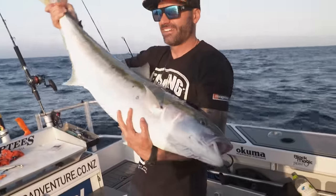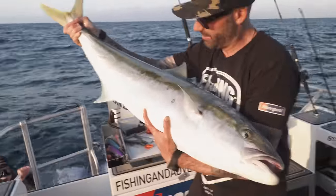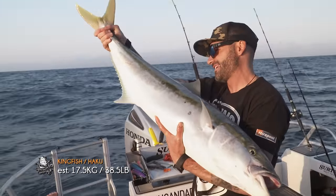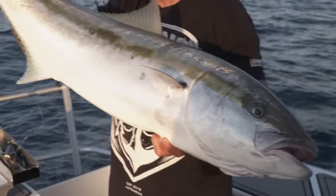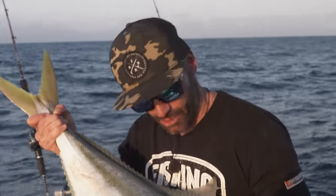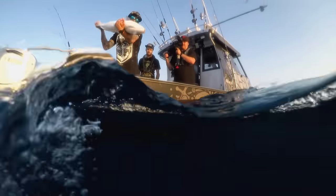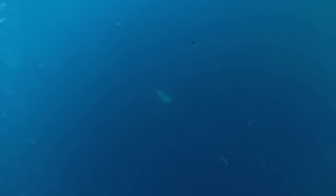Getting towards sunset as well. See the colours on him. Quite a light fish because they're living over the deeper reefs, but it's got some weight there. It's a mean fish. Absolutely stoked with that. It's been a hard day, Migsy, but we've persevered. And when that guy comes up right at the end of the day, there are zero complaints from me. Back in the drink. There he goes. Too easy.